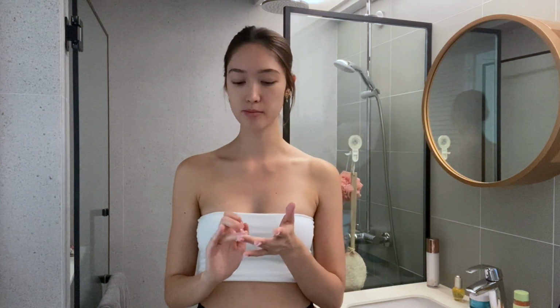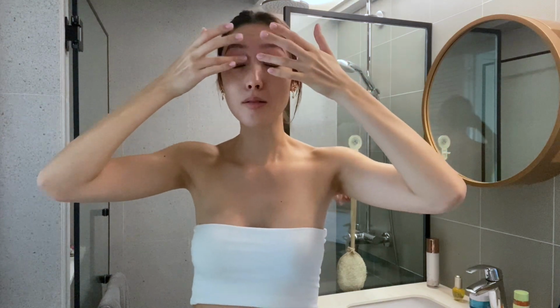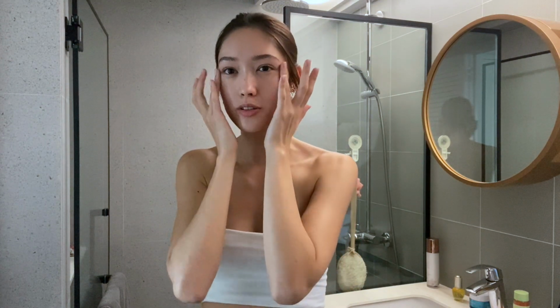So anyway, I'm just gonna go in with this with my ring finger, and I'm just gonna dab it around my orbital bone. And since I wear a lot of eyeshadow, sometimes my eyelids also get dry, so I'm just gonna put it on my eyelid. I'm losing my balance. I also have a niacinamide serum that I put all over the rest of my face, but I normally just use that for my nighttime routine. I will make a nighttime skincare video at some point, so stay tuned for that.